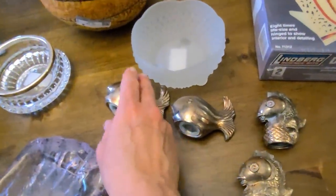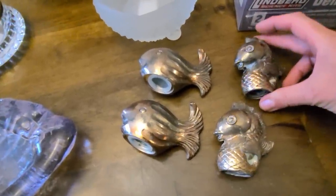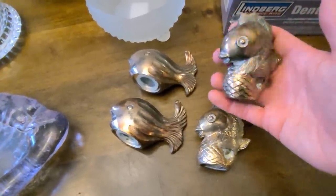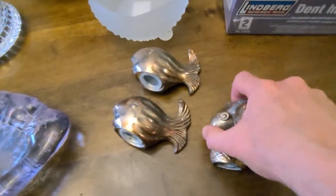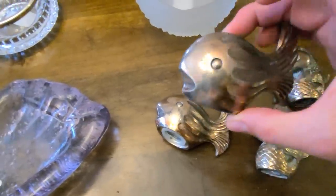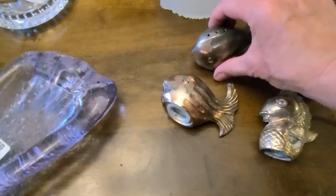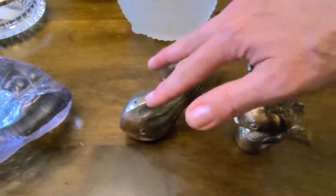Last but not least, we have our two vintage salt and pepper sets. They're both sets of fish. They look like Asian koi to me. Definitely vintage. These two do not have stoppers. This pair do. As you can see, they are well loved. Some of the finish is coming off, but they would make a wonderful display if you have a nautical theme. Look at these. I am going to ask $15 a set on those. So 15 and 15.